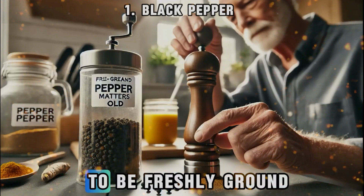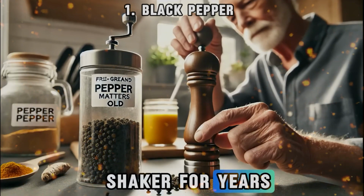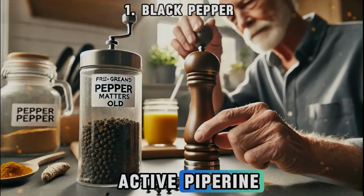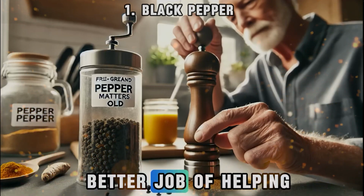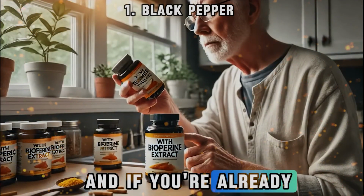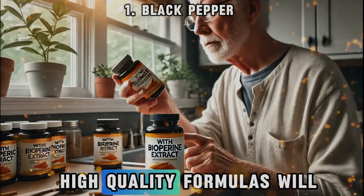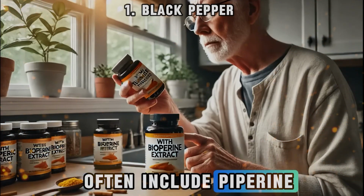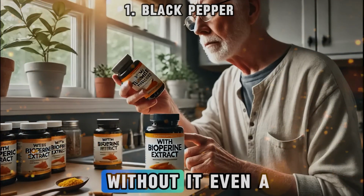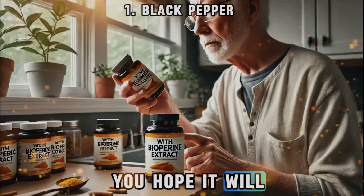But the pepper needs to be freshly ground, not the kind that's been sitting in a shaker for years, losing its potency. Fresh peppercorns hold more active piperine and do a far better job of helping your body absorb turmeric. And if you're already taking a turmeric supplement, be sure to check the label. High-quality formulas will often include piperine or bioperine, a concentrated extract. Without it, even a well-made turmeric supplement may not do what you hope it will.